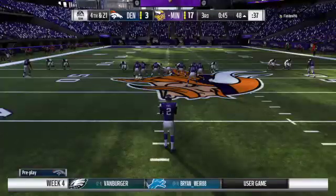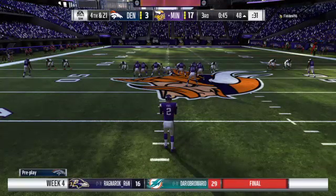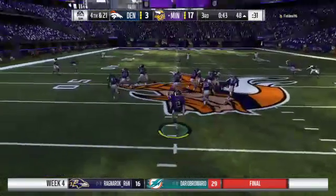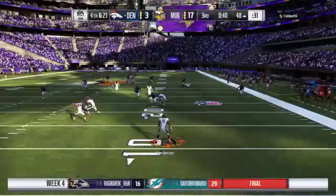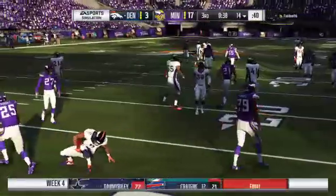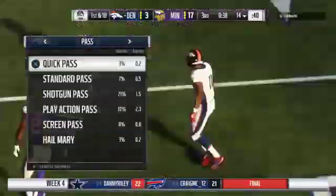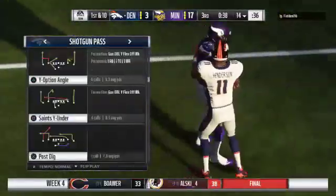The Vikings send out their punter, as he should be able to pin him back deep here with his first punt. Only 2 punts for him last week in the loss as he gets this one away. They'll call that a 33-yard punt with no return. And it'll be 1st and 10 Broncos from deep in their own territory.